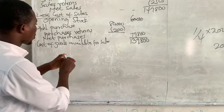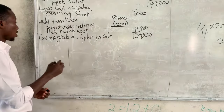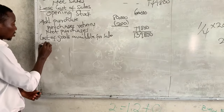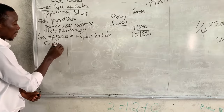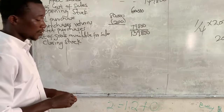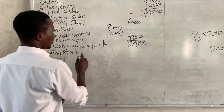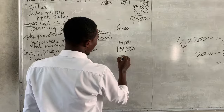After we've gotten our cost of goods available for sale, now we take out our closing stock. So we have the closing inventory. The closing inventory in the question is 70,000. So we'll be taking our closing inventory.